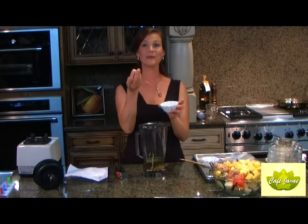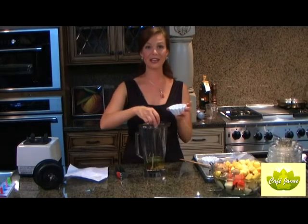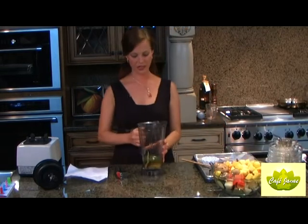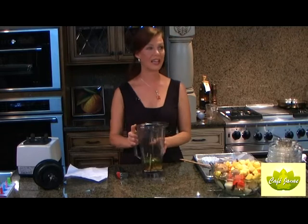Now, raw garlic is amazing. It's an antibacterial, antiviral, antifungal food. There's a component in garlic called allicin, and what that does is it is the most potent antiviral substance you can get.